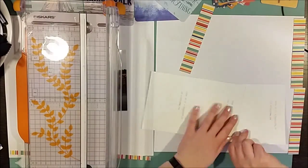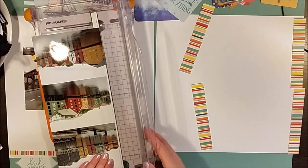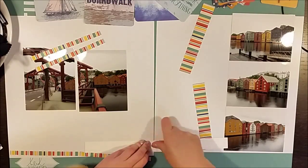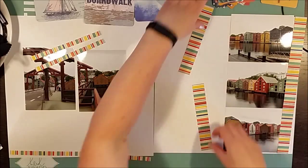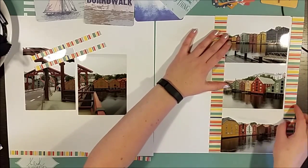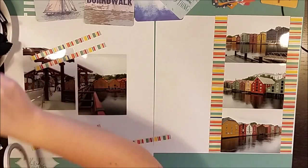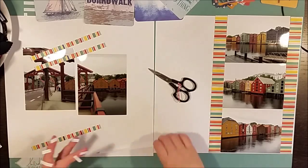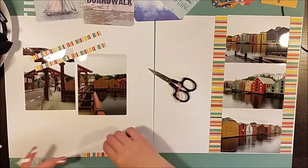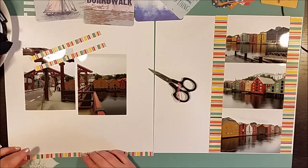And by the seafront there were just many colorful houses, and these houses fitted perfectly in color with the Bybro boardwalk collection. It's like they were meant to be together. And you see that this striped paper that I pulled off the 6x6 paper pad fits perfectly with those houses. You got yellow, you got green, you got red, and the neutrals, and it's a perfect match. And since it was called the boardwalk, I thought it worked even better.